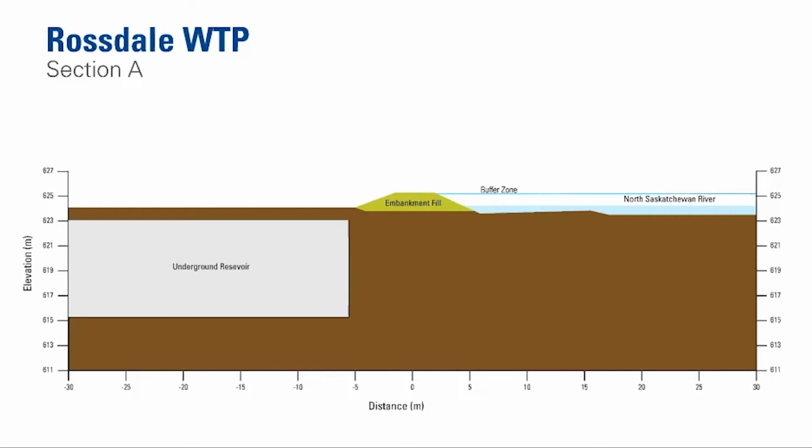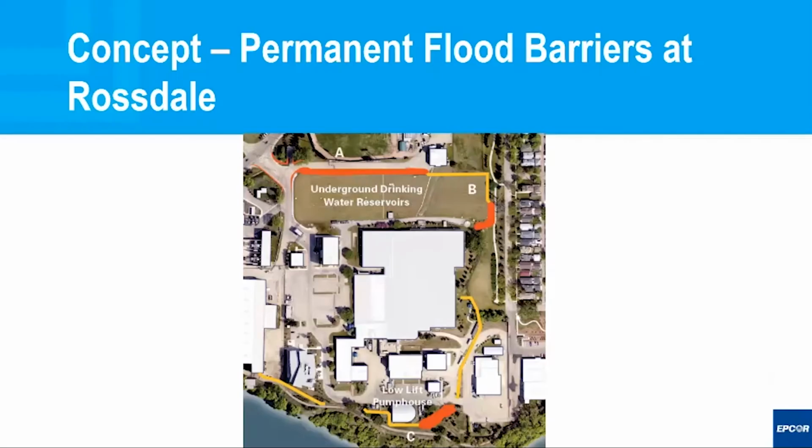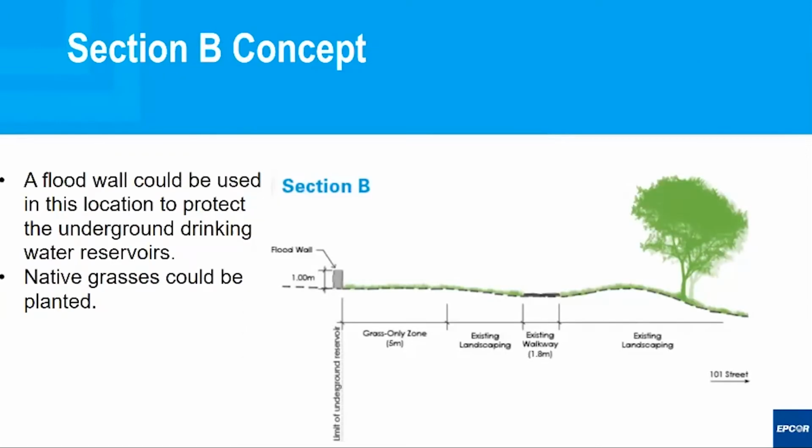In this diagram, you can see how high up the water could get at a 1 in 500 return period. And you can also see what's labeled as a buffer zone. So that's an extra meter of safety to account for any unexpected conditions in the modeling. And then in green, you can just see that embankment and what it might look like. If you were to stand at the letter B, take a slice through that and pick it up and look at it, this is what you could see.